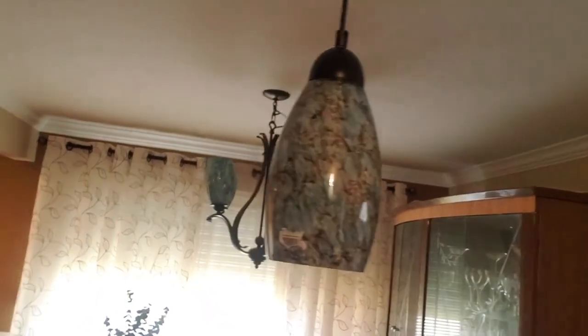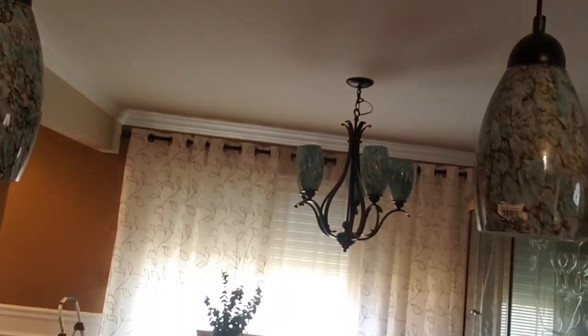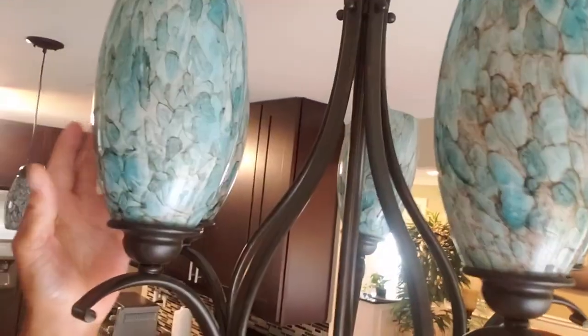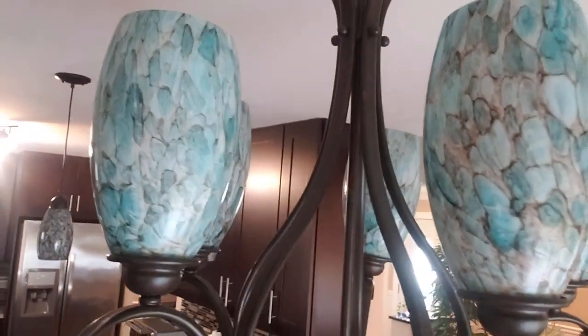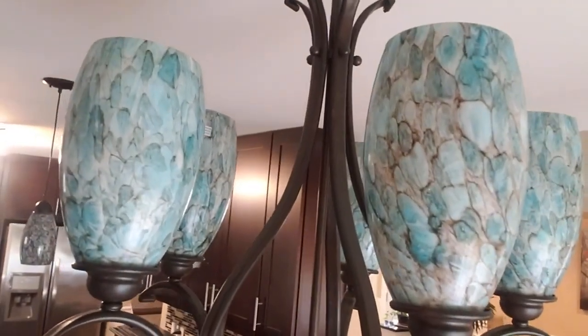But the ones in the dining room are slightly different. Let me show you. All right, guys, these are the pendant lights that are in the kitchen dining room, and they are slightly different. And the reason why I don't mind that, you're going to see in a minute, okay?